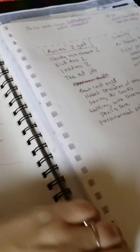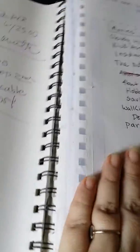Here, I'm going to show you something. This is really important when you do one of these. This did not come with this. As you can see, these pages came from a different spiral notebook, but I want them in this book. So all you have to do, it's the easiest thing. It was one of the first things I learned when I started doing my Bible when I was like 16.